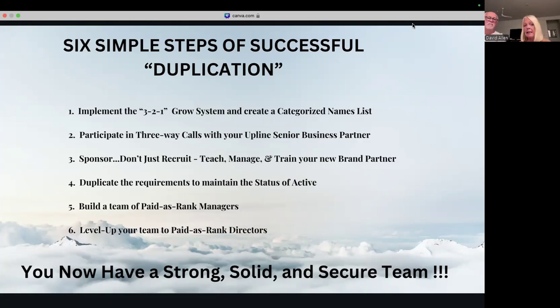Again, build a team of paid-as-rank managers. That's another one that I absolutely like to focus on, because once you have a team of managers, you're halfway to building a team of directors, and your business is secure. Your new brand partners' businesses are secure, and everybody from the ground up is making a supplemental residual income because everybody's producing cyclable volume.